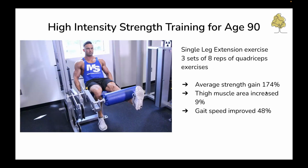This is the one exercise they did, and it's the leg extension. So it can hardly be said that they did a total body exercise. But guess what? In just 8 weeks, 3 times a week, they had an average strength gain of 174%. That's almost tripling the strength of their quadriceps muscles, the thigh muscles.